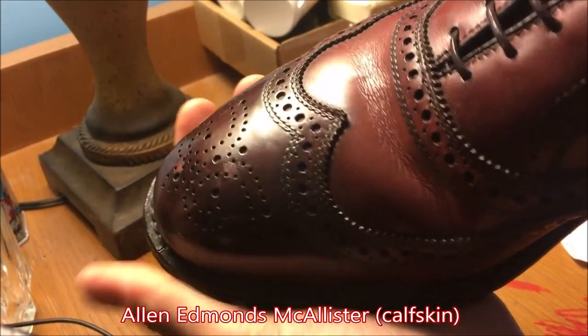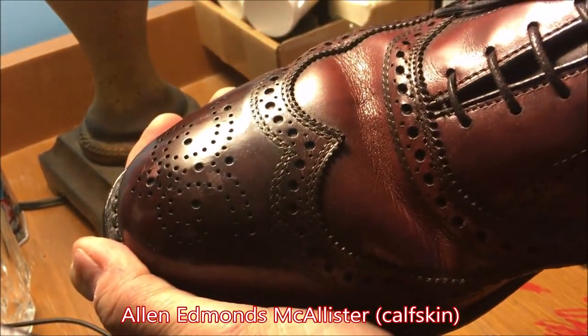And once you get an idea of what shell looks like, and by the way, I don't own any shell Cordovan shoes that I can wear. I've handled them, polished them, found some at the thrift stores for $4. Probably one of the best deals is I found a pair of shell Cordovan Aldens for like $8 and sold them on eBay for like $109. That was kind of fun.